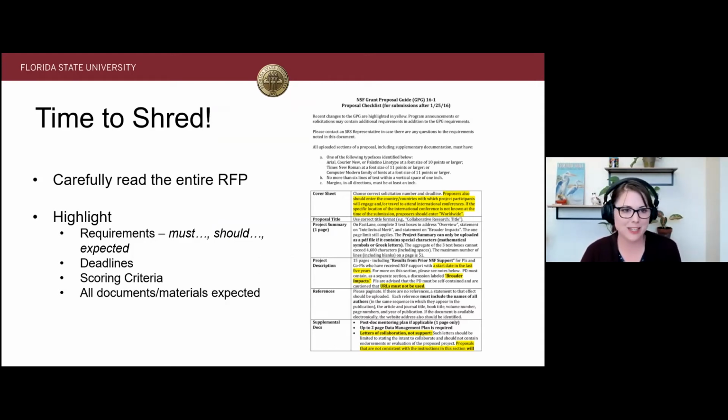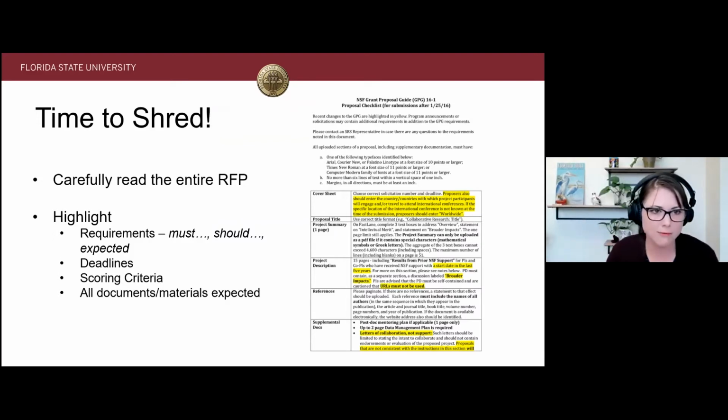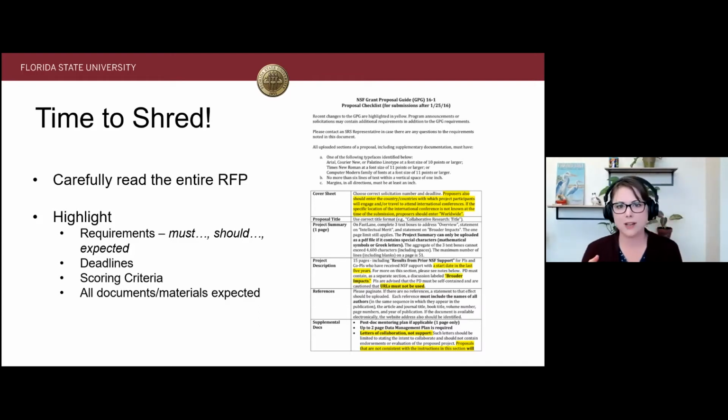Shredding an RFP. You can see an example on the right there of an RFP for, I think this is NSF. It's so tiny on my screen, I can't tell. But this is an example of how to go about shredding an RFP. You can use a highlighter or just copy paste sections onto a separate document.